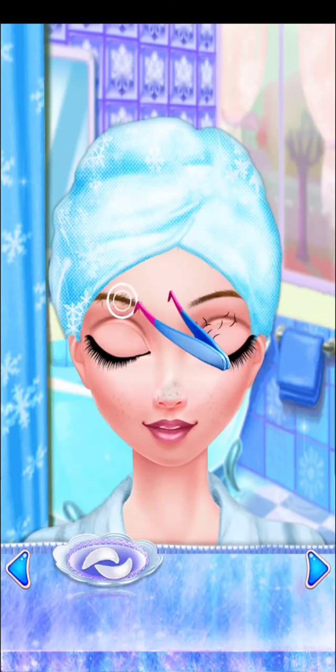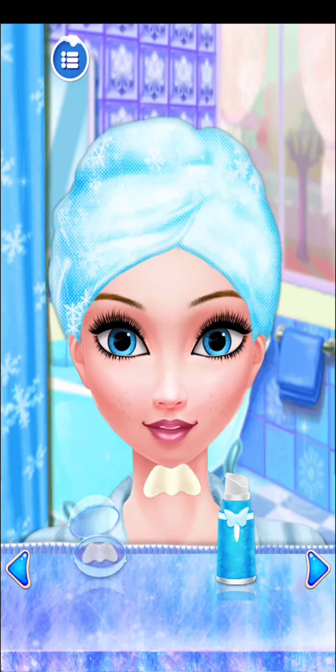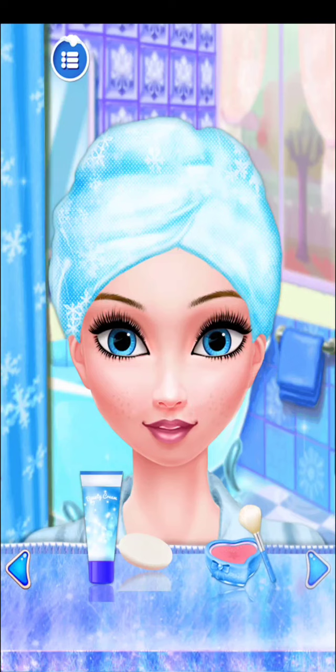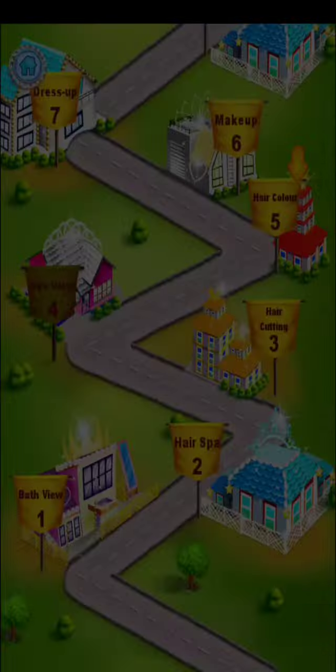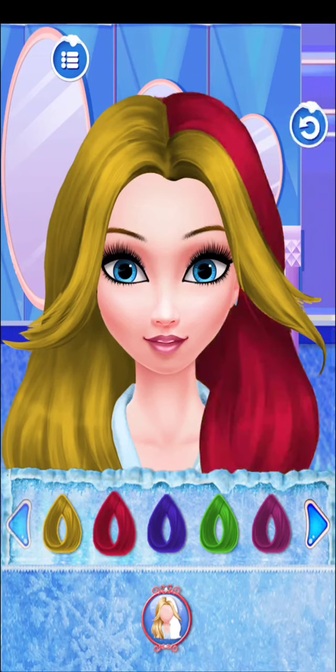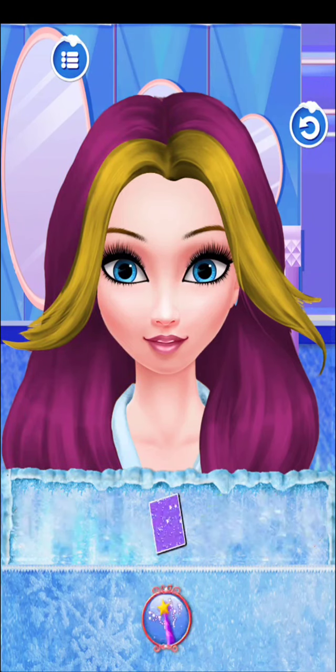Perfect. That's nice. Feeling fresh. I love the steam. Very beautiful. To color the hair. Beautiful hair.